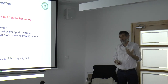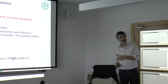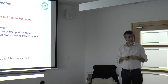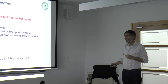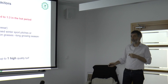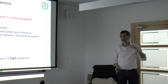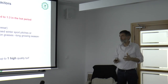So we have to focus more on nitrogen in the active growing season and more on potassium in the stress seasons. So the general ratio is this one, but the ratio in the season can vary. And the number of applications is from 2 to 3 in the lawns, up to 12. It's not one, it's 12, in the very high quality turf. It means every month, every 3 weeks, a fertilizer application. So it's a wide world, it's not one world.